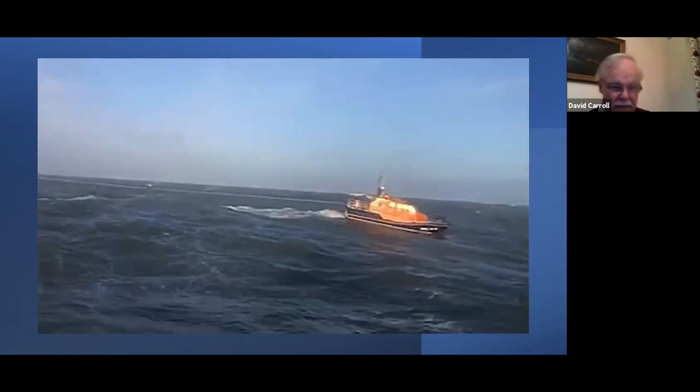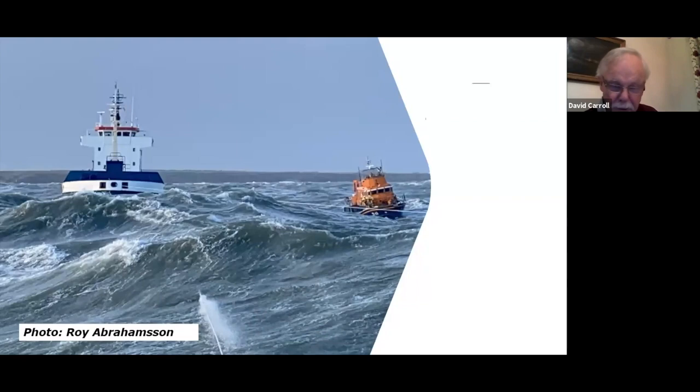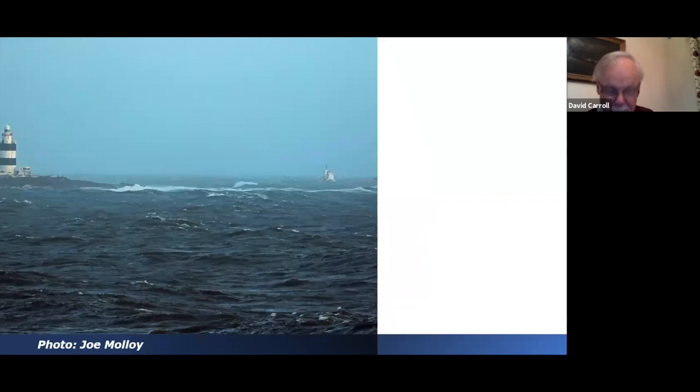Okay, that's Roy Abrams, who was a coxswain on the Dunmore lifeboat. He took one of his photographs. He was able to take it while towing the boat. You can see what the weather was like. Joe Malloy, a volunteer who was ashore, took that photograph of Dunmore East, and it just shows you how close the cargo ship came to going on the rocks.